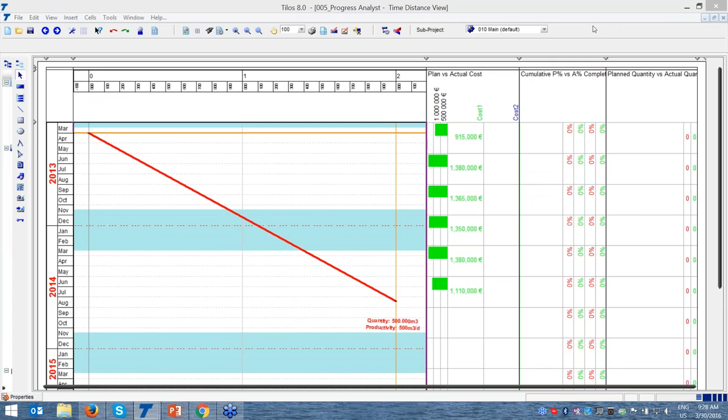Okay, and here we have 2,000 meters, and this is Tilos interface, and I'm planning to start beginning of April, and I'm planning to finish in August. The total quantity is 500,000 cubic meters, and we also aim to have 500 cubic meters per day as our productivity. This is my data dates, which I have created here.